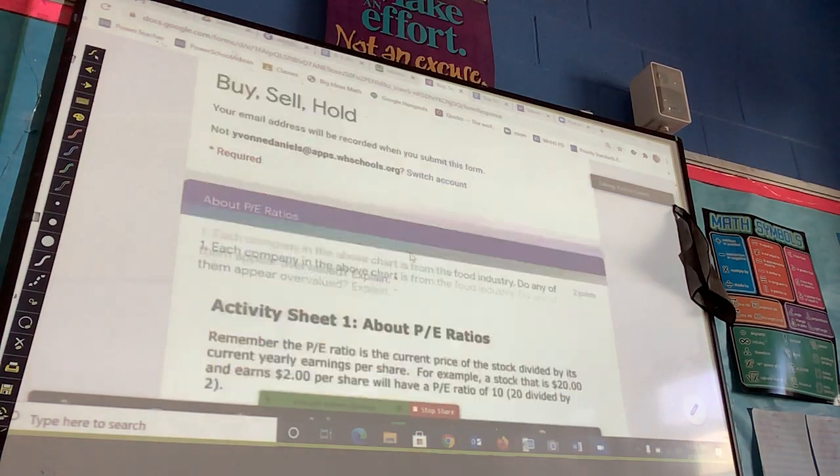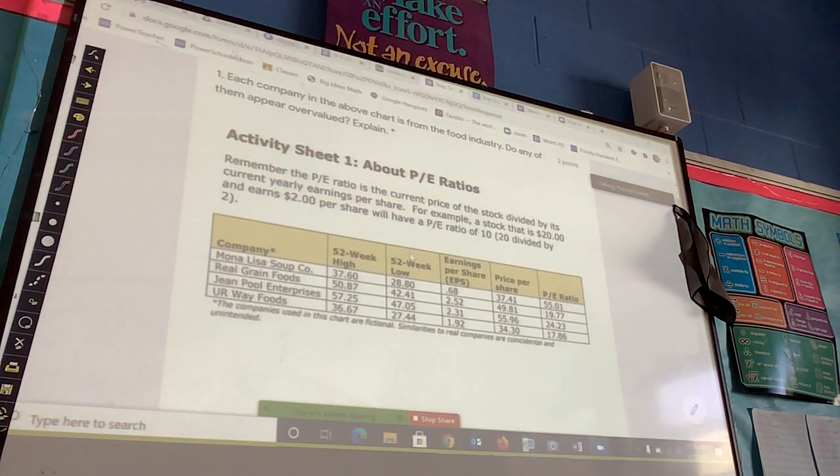So the first couple questions were based on this table. It says, which one do you think is overvalued? So you would look at your numbers, your PE ratio is what would be important to calculating that value. Which one of the PE ratios looks out of proportion?